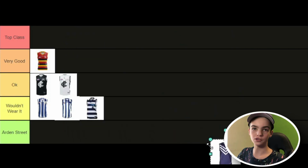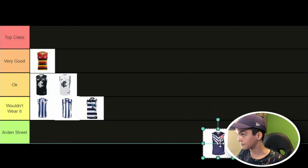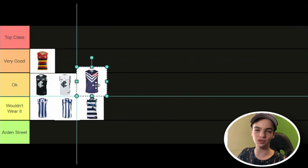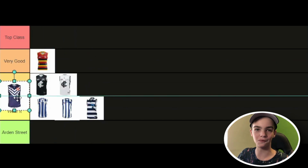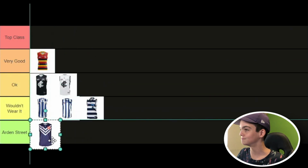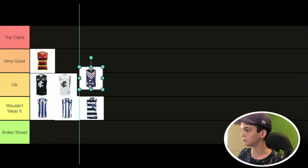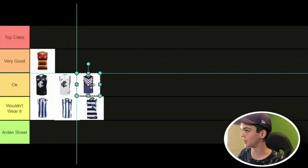I am obviously a Dockers fan, as you can see by my hat right here. But I like the Guernsey. I personally wish we switched back to the tricolours, the green, red, and purple, but we're not going to do that, unfortunately. I think it's either okay or very good. I'll put it in okay since it's a little plain.